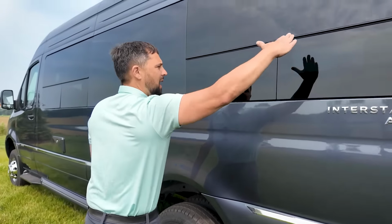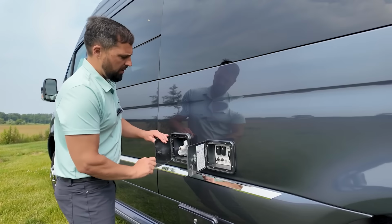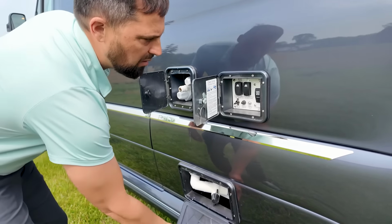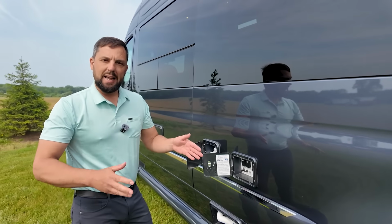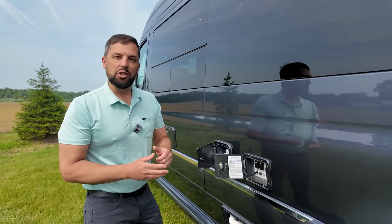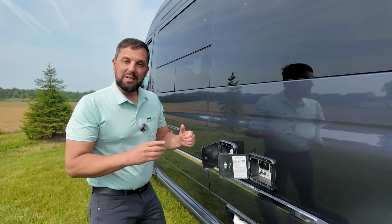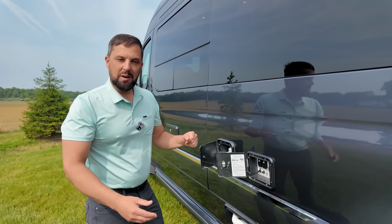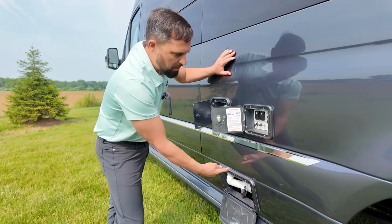These windows kick out for ventilation. Over here, here, and here is all your mechanicals. So it has electronic blade valves for your gray tank and black tank, which happens to be black tank is 11 gallons, gray waste is 24 gallons, and you have 23 gallons of fresh water. And those tanks are heated. Black tank is inside, gray and fresh are underneath, and they're heated by 12 volt. You can open those here. You can also turn on your macerator pump from here.